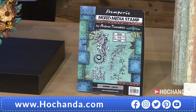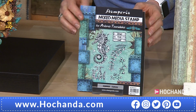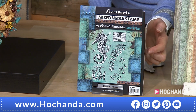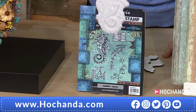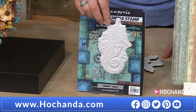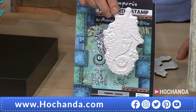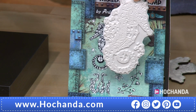Right, I love seahorses. Love seahorses. And we've got a fabulous set here of stamps. You can see the images there that they look like when they're stamped out, but let me show you, because that doesn't do the stamps justice. It doesn't show you the size. So let me just bring this in to show you. Look at that. What a great size stamp. That is going to be a really nice focal point.